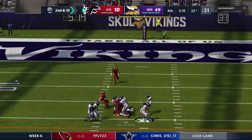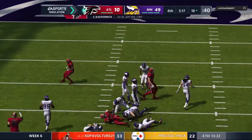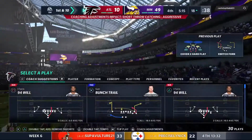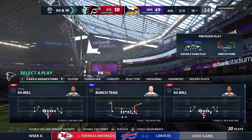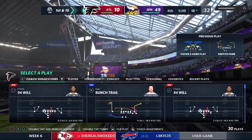A throw over the middle taken in. And inside the 20 before he's brought down. He went over 100 yards in the wild card round. He's over 100 here as well. And a 1st down.